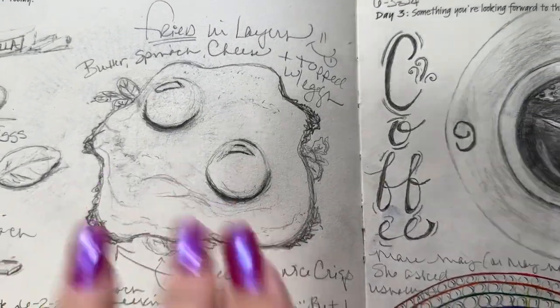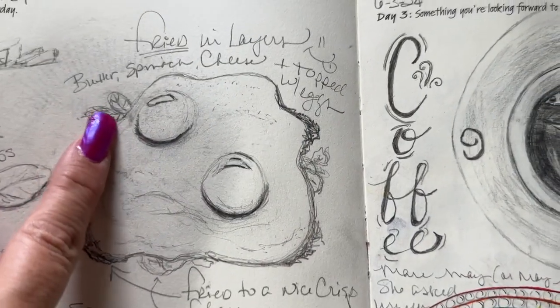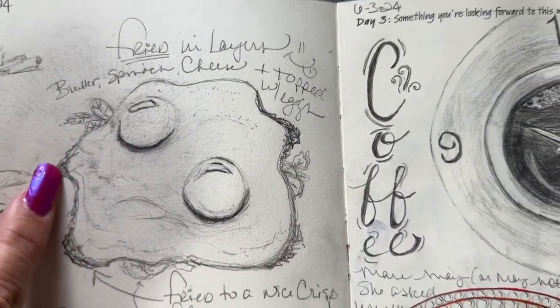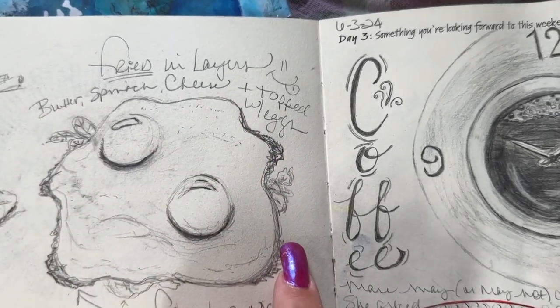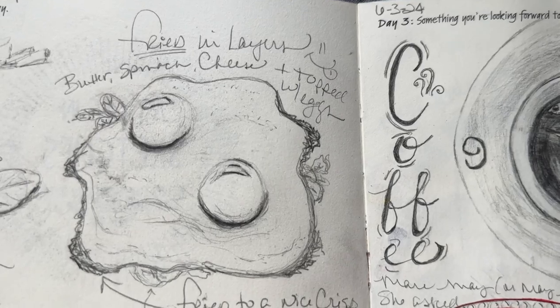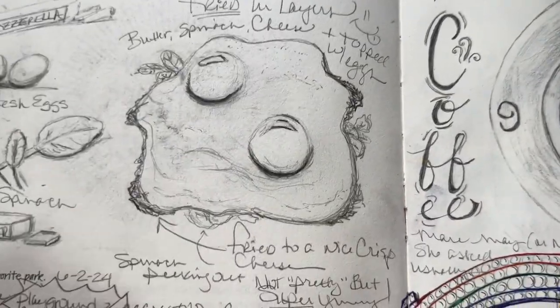It's wonderful. So if you want to try it, easy, easy. But anyway, here's the little spinach peeking out from underneath my fried eggs, and this dark stuff on the edge is the dark crispy cheese that I let brown. And then of course my fry poached eggs. And it was fabulous and I love it. The next day, your favorite part.